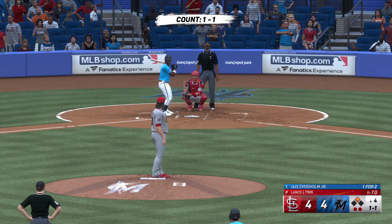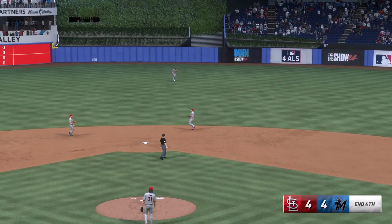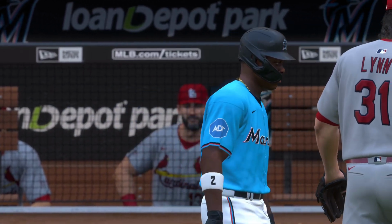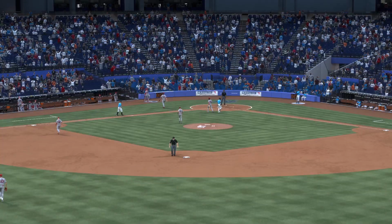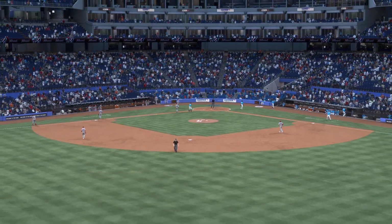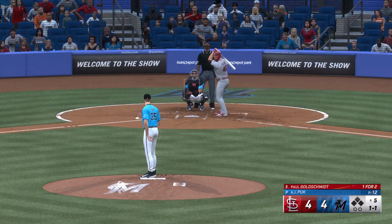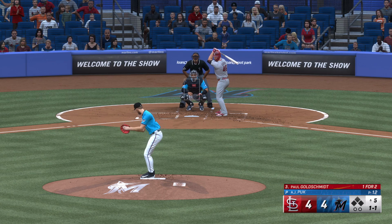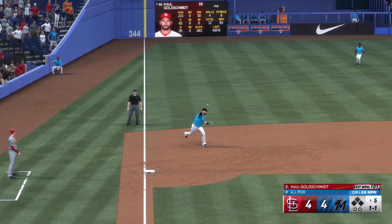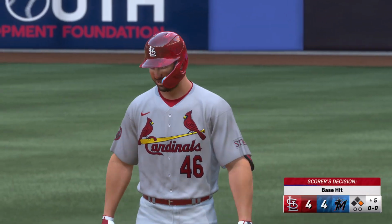Jazz Chisholm Jr., the next up for the Marlins. Man at second. Now a bullet to second base, but he's got it to end the inning. Marlins leave one. Score remains tied at 4. Ready now for the 5th inning. And here's Paul Goldschmidt. The pitch. Not in time. Great effort there, but now the go-ahead run is on at first.